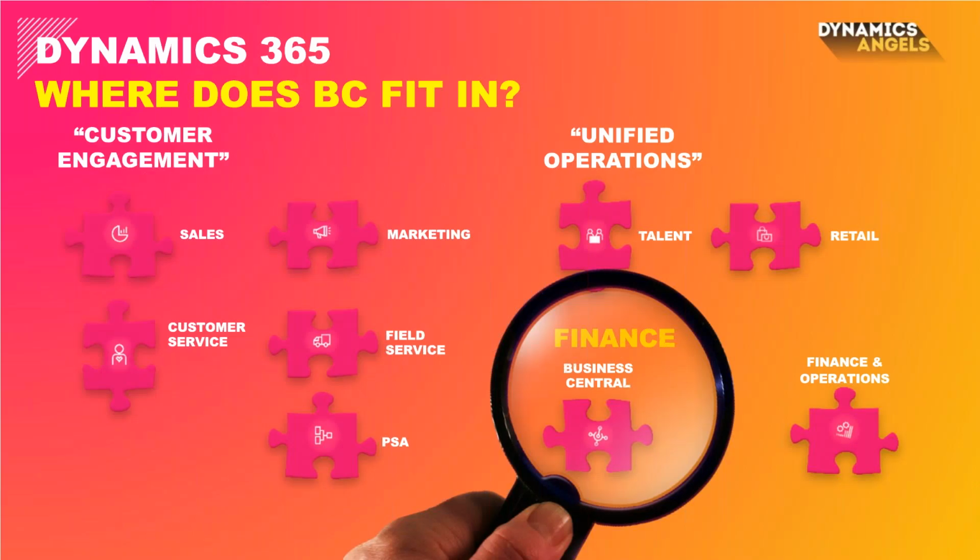So where does Dynamics BC, another word, I'll try and use Business Central, but an acronym is BC. You might hear it referred to as BC or B Central. I've heard it referred to as well. But where does it fit in the Dynamics 365 stack?